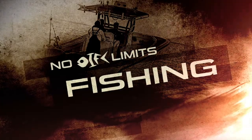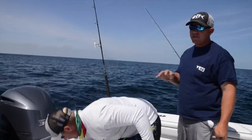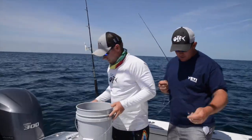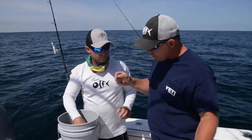Now, back to more No Limits Fishing. Alright, phase one of the operation. We've anchored up, we're over the structure, marking some fish, hoping it's spadefish. So now what we want to do is try to chum them up, and we're going to use our jelly balls to do that. A lot of folks use a coat hanger, which actually works pretty good, but what we're trying to do is string up multiple jelly balls on one line.